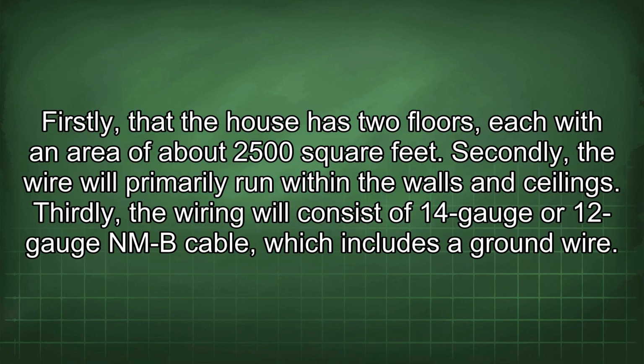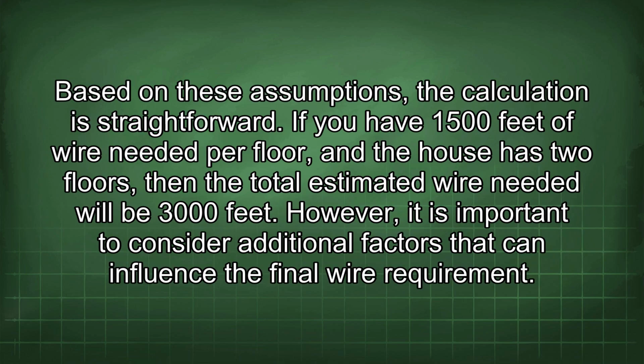Firstly, that the house has 2 floors, each with an area of about 2,500 square feet. Secondly, the wire will primarily run within the walls and ceilings. Thirdly, the wiring will consist of 14 gauge or 12 gauge NMB cable, which includes a ground wire. Based on these assumptions, the calculation is straightforward.